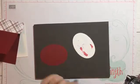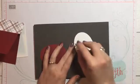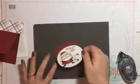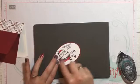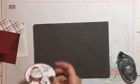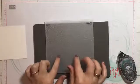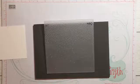Another thing about our Stampin' Blends is they will bleed through, but as long as you don't need to see both sides, it doesn't usually go down onto any other workspace that you're using. I tend to always have something underneath what I'm working on anyways, but so that is our cute little Santa. And now I'm going to bring my Big Shot over, and we're going to use our Softly Falling embossing folder to put some snow on our white cardstock here.